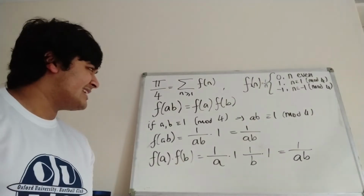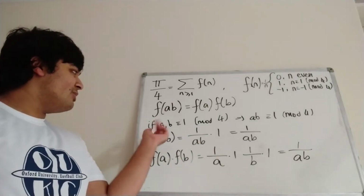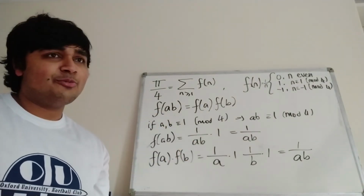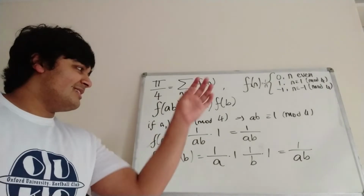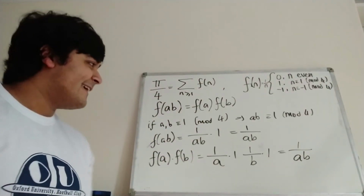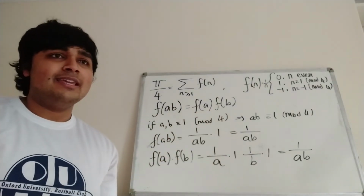And I'll leave it as an exercise. It's kind of trivial, just laborious and straightforward, to prove that this also holds if one of A, B is congruent to minus 1 mod 4 and the other one is congruent to 1 mod 4, and in the last case when both of them are congruent to minus 1 mod 4. But it essentially boils down to the fact that minus 1 times minus 1 is 1. Okay, but yeah, so we've shown the second property, that f of AB equals f of A times f of B for all A, B.